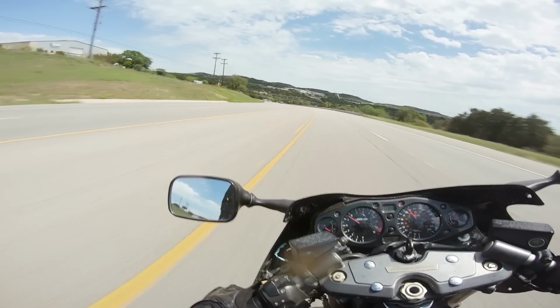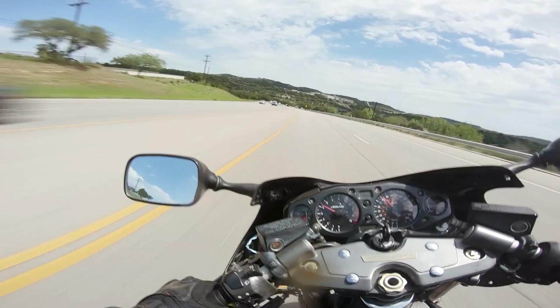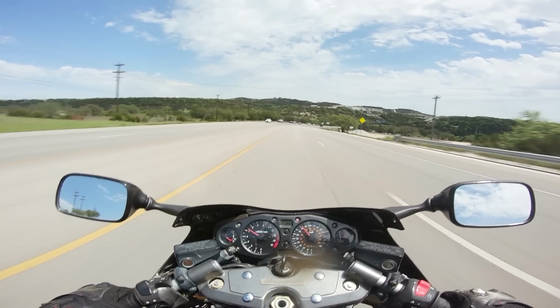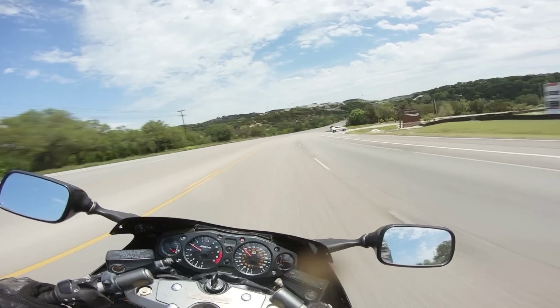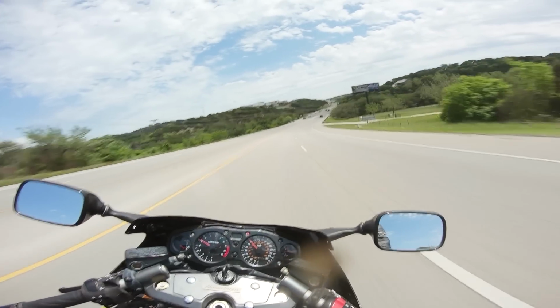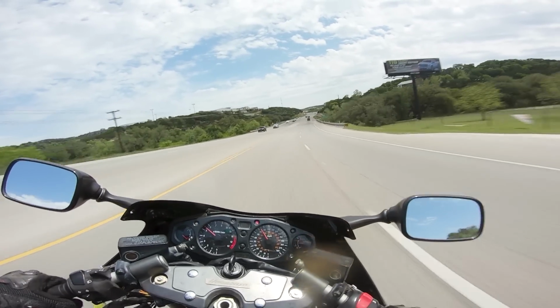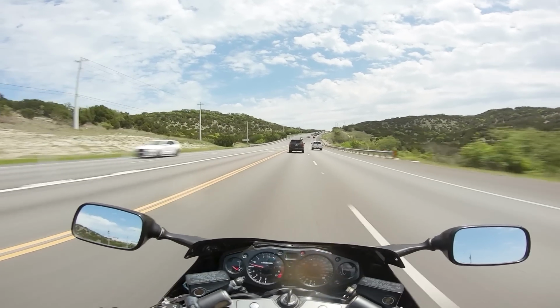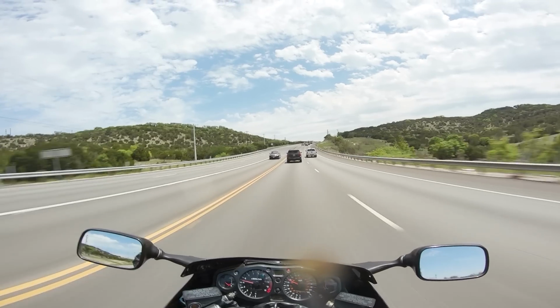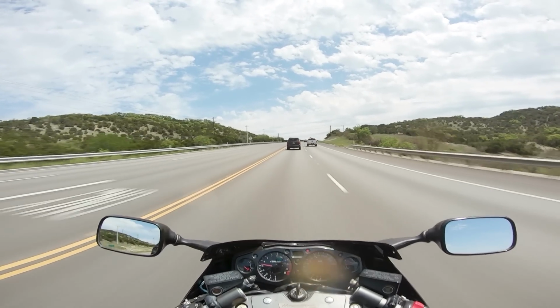God damn, dude. Oh, you can get yourself killed with this thing so easily. It's absolutely crazy. This is a ridiculous motorcycle, man. I love this bike. I love it. I'm gonna keep it forever. This is such a cool experience. There's nothing like this motorcycle.